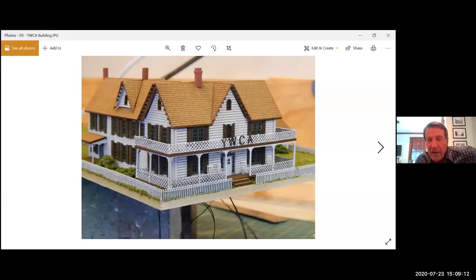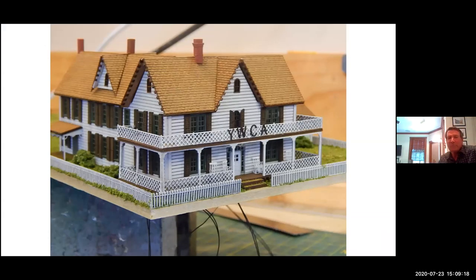I have one more picture to share now. If I share the screen and I go here, this is the YWCA building that is on the way and expected to arrive at my house in the next day or so. Richard Siegel, if everyone was on, I wish you'd give him a hand for creating such a beautiful rendition. I send multiple page specifications with pictures, and Richard Siegel is one of the two model builders I have that replicates them.